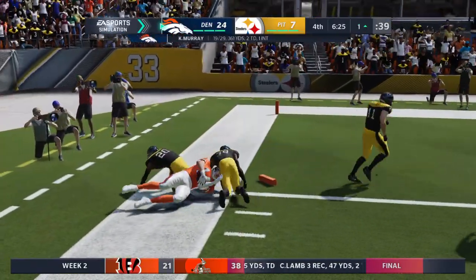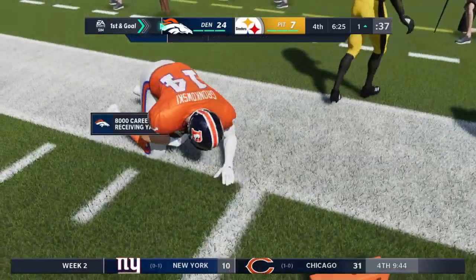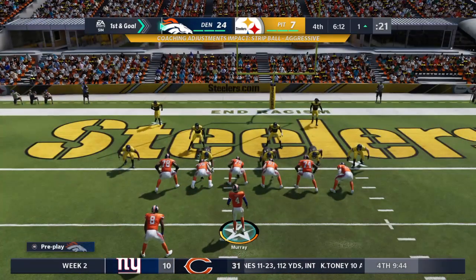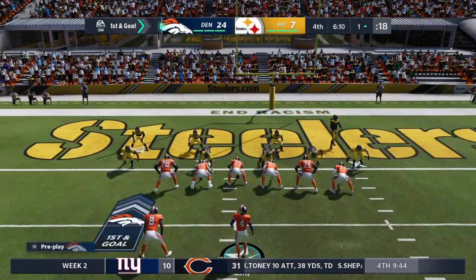And he's got an open man. It's Gronkowski. It's so close. He gets it to the 1. Out of bounds right there. They're able to convert on 3rd down, and that sets up a 1st and goal.